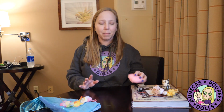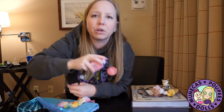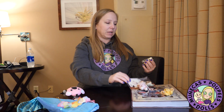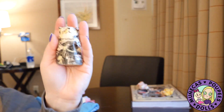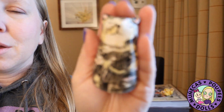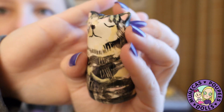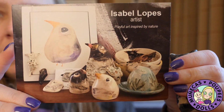So I'm going to show you a few gifts that friends brought. My friend from Australia, Karen, brought me a koala bag, and I love these because these are like the bags you can clip on and reuse. I use these all the time for different things. She also brought me, and she said she saw this and it just looked like me, a little cat bud vase from an Australian artist. Look how cute that is. It's got a little place for your buds in, and it is by this artist, Isabel Lopez.